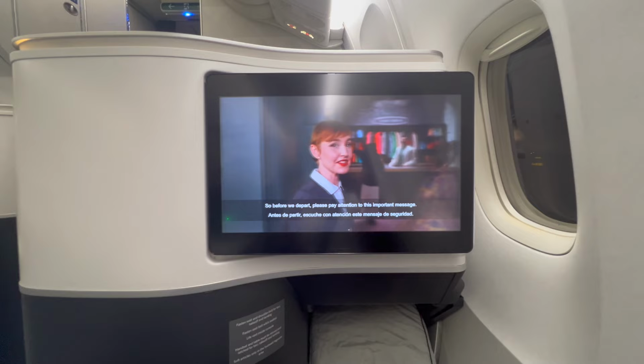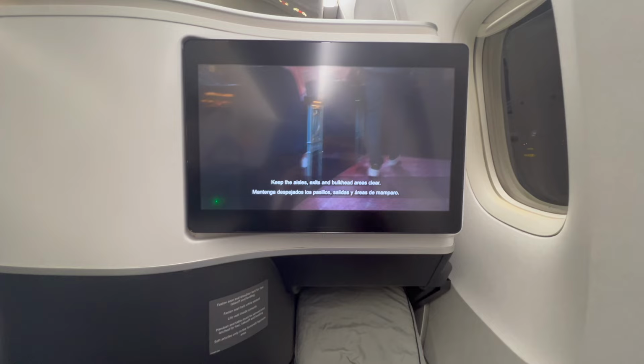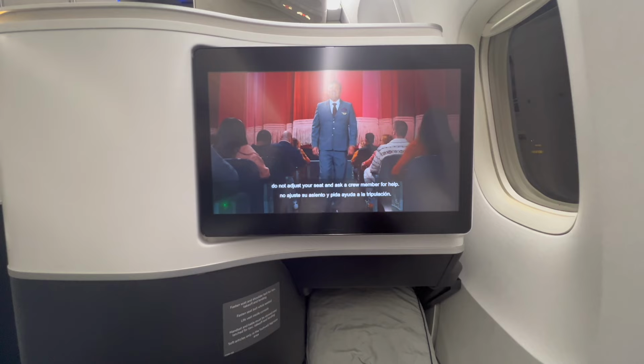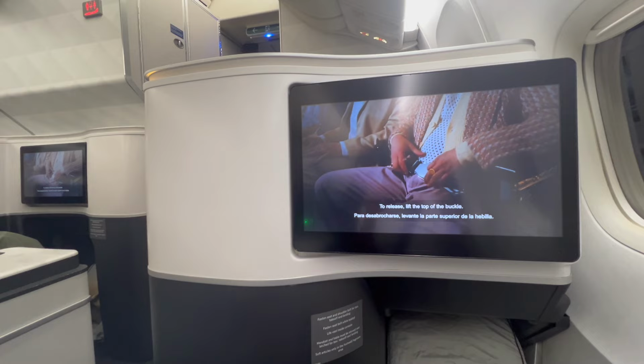Stow all carry-on items securely in an overhead bin, and place smaller items completely under the seat in front of you. Keep the aisles, exits, and bulkhead areas clear. If you lose an electronic device in your seat, do not adjust your seat and ask a crew member for help. As we leave the gate, fasten your seatbelt by inserting the metal tip into the buckle and adjusting the strap so it's low and tight across your lap. To release, lift the top of the buckle. Before departure, flight attendants dimmed the cabin.